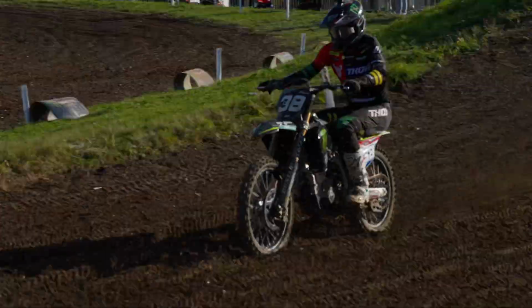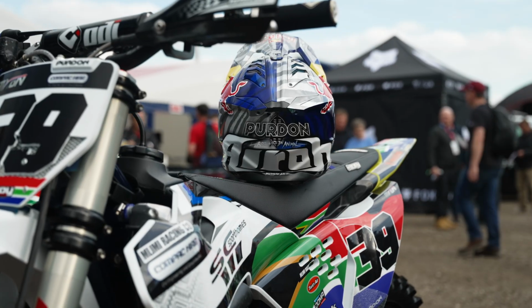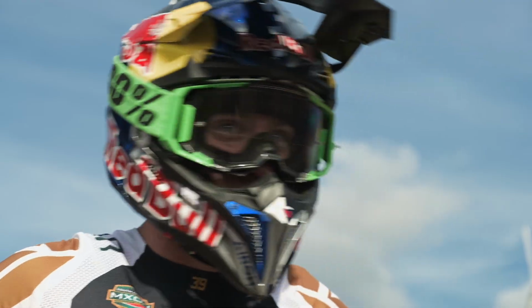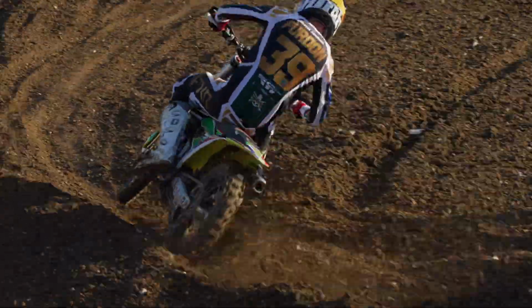Dream come true to come here and watch South Africa race against the rest of the world, for sure. Really excited. It's like a dream come true. I came here in 2006. I was 9 years old. My parents brought me to come watch this race at the same track. So it's been a dream of mine since I was that age. That's all I can remember, is that I want to race this race and at this track. So to do it now, it's really special and I'm looking forward to it.